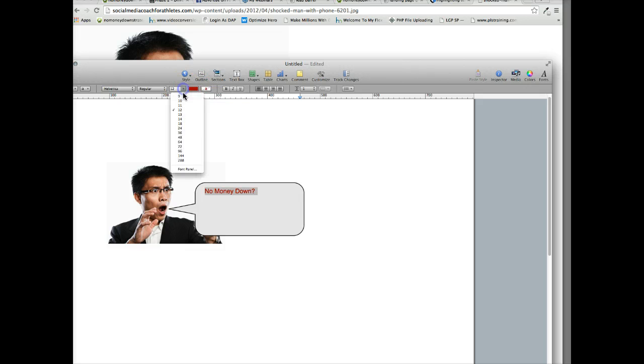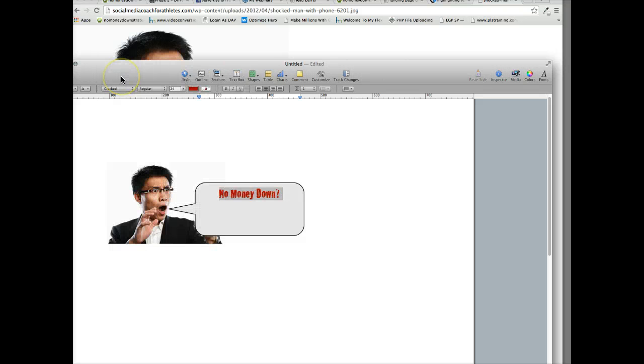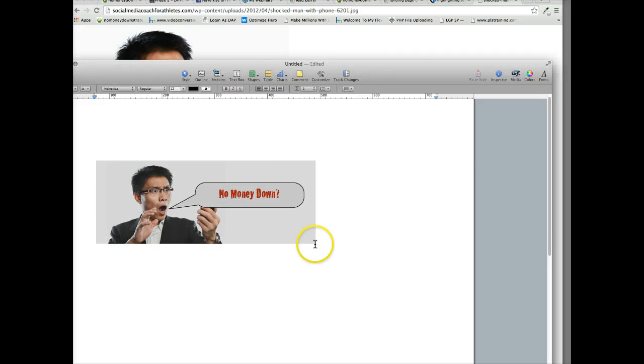I'll go red. Red's a good color to use in Facebook. It sticks out. Keep my size small. Center it. Use a funky font. Now I'm intentionally keeping it there, because you've got to keep your text under 20% of the ad image. And then the ratio is usually 2 times the height to 1 times the width. So 2 by 1. I need this to be like 600 by 300 right here.